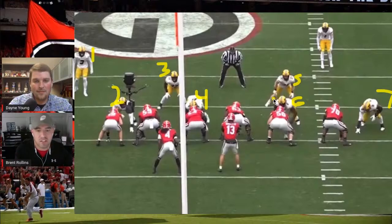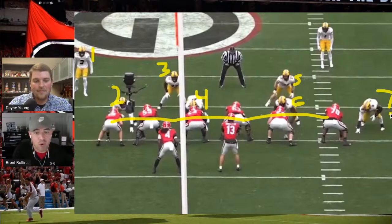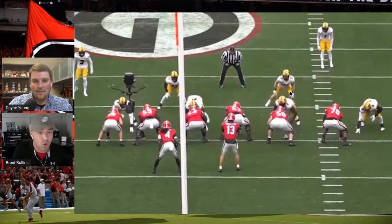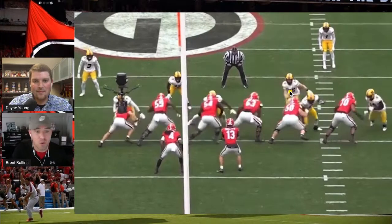you only see 6 Georgia blockers. Brock Bowers as the left tight end, and then Broderick Jones, Schaefer, Van Pran, Erickson, and then Warren McClendon as your starting offensive line. But what you see from Missouri is what has happened for Georgia a lot in the run game, where the defense is saying, hey, we're always going to be +1. If you have 5 blockers, we're going to have 6 in the box. If you have 6 blockers, we're going to have 7. If you have 7 blockers, we're going to have 8.